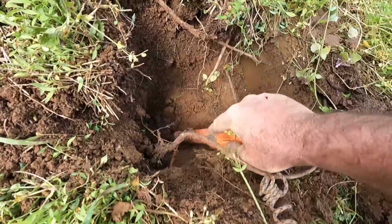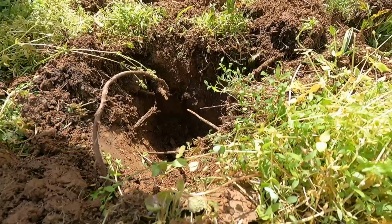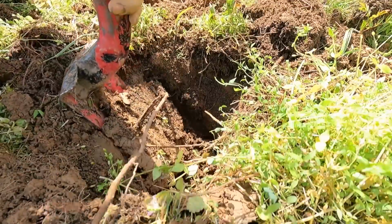Right there. All right, let's get the shovel out and I'll set you up. See that okay? I hit over here to the side, and on to this side. Oh, I just scraped it.